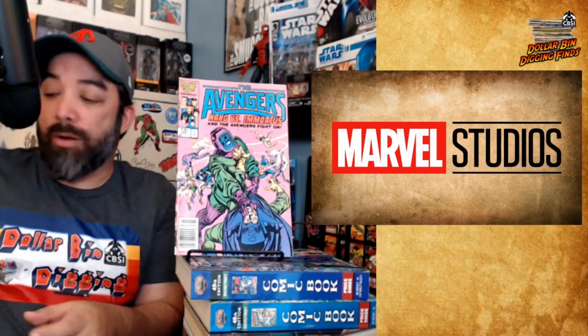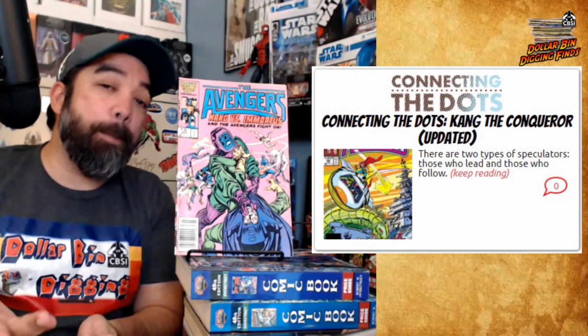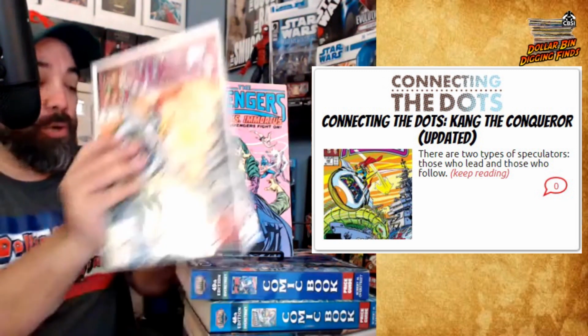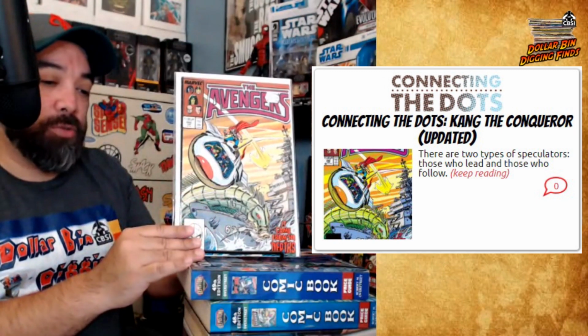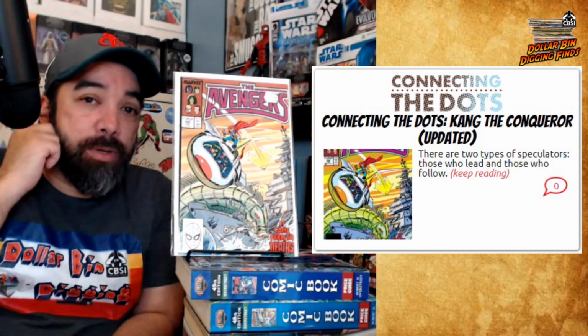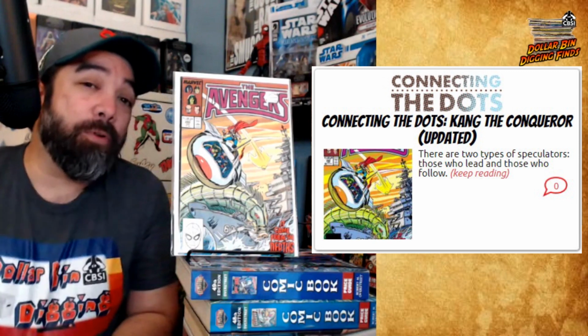Shout out to my buddy Jason Shaw for connecting the dots. He reposted and updated his Kang article that mentions that 267 as well as this 292 Avengers book as well. This one you can see I paid $3 for it. So it's in a back issue bin priced, but it was only $3, so I scooped it up for $3 to give it a shot.